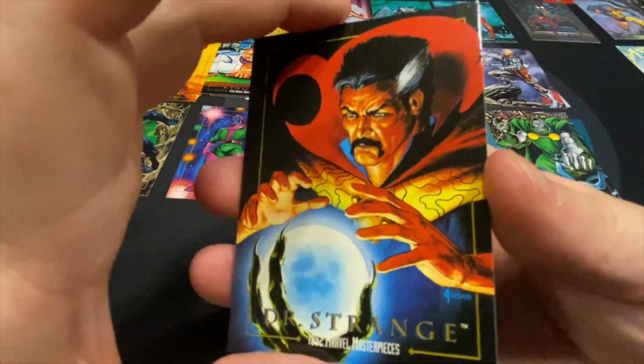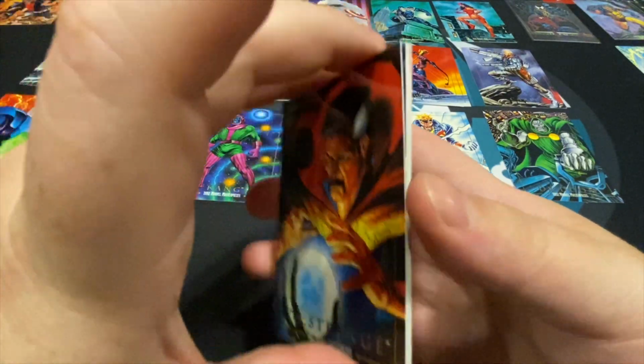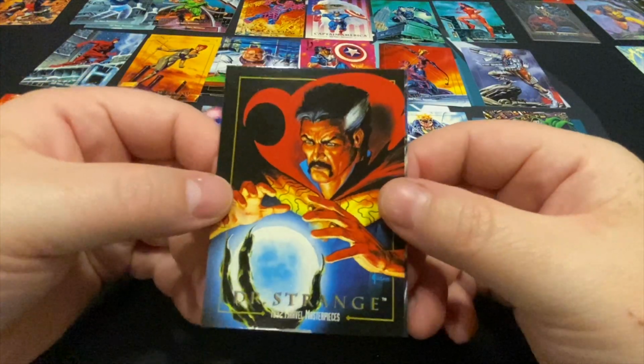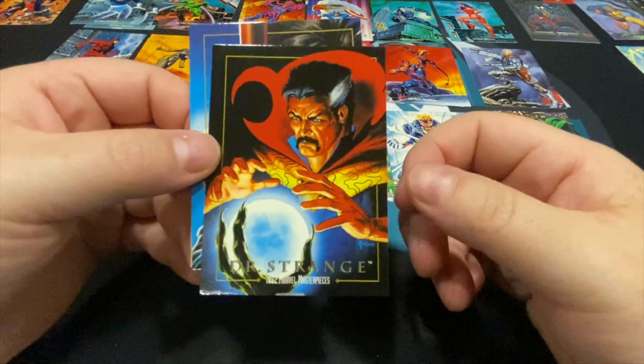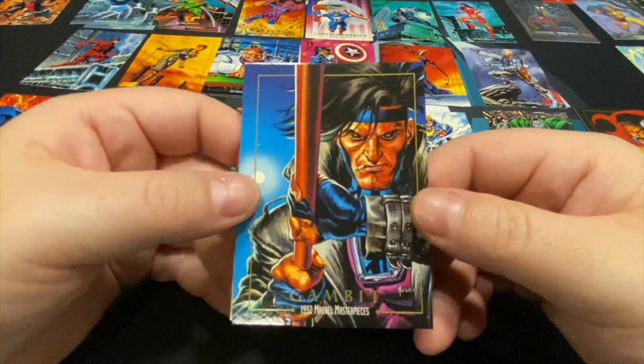All right, there's Doctor Strange. Pretty cool looking card. I mean, there's a lot of details in each card. Let me get this off. There we are. Uh-oh, one of my favorites coming up. So that's Stephen Strange. There's Doctor Strange right there. Great looking card. And Gambit.